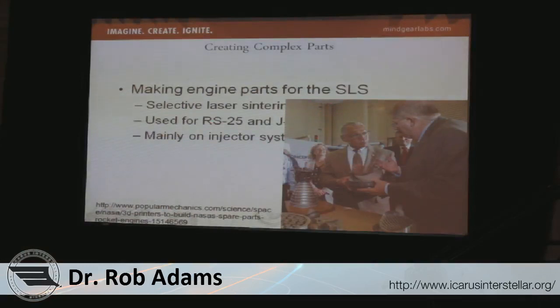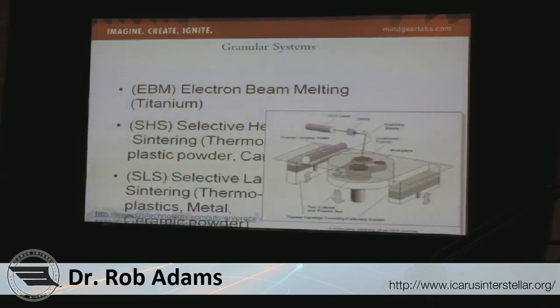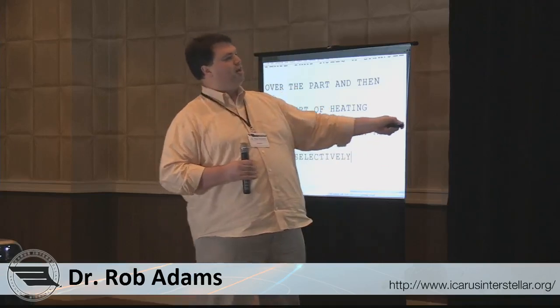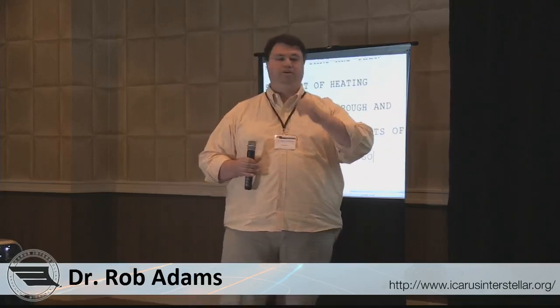The method used here, there's a lot of different 3D printing methods, and I'm going to talk about most of them very briefly. There's a number of what are called granular systems, and if you look at this diagram right here, there is a test print area and a roller plate that rolls some sort of granules over the part, and then some sort of heating system comes through and selectively melts parts of those granules, and that builds up the part one layer at a time.